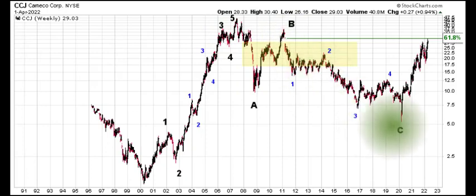And then a larger pullback. Very clearly looks like a three-wave move, which is bullish, because if we're getting counter-trend downside action, even if it took 13 years or however many to play out, it's still a counter-trend downside move, and the last substantial uptrend was a trendy up move. So all those things point higher on a longer-term time frame.